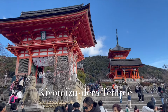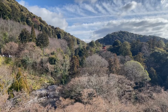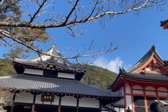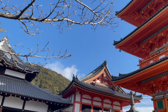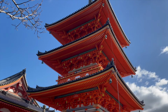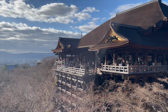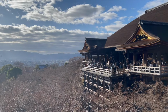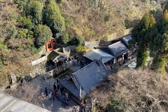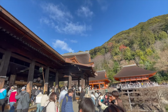Then we came to this massive wooden temple that is really, really impressive. It was definitely one of my favorite things in Kyoto. I read that there is not a single nail used in the wooden part of the structure, which is insane. I don't even understand how they can build it this strong and have it last for that long without using any nails. The views from this temple were amazing and it was just really pretty, and I really enjoyed coming to this temple.